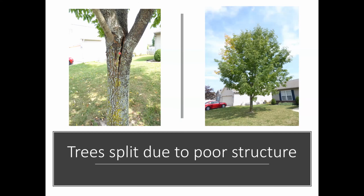And what happens is it leaves the homeowner frustrated and uncertain of what to do with the situation once it's happened. Could it be cabled or braced? Potentially, it could be a candidate for that. However, at this age and stage in its life, I'm not sure that it's worth the investment there. It might be just as well to spend that money on replacing that tree and getting a more sustainable tree structure.